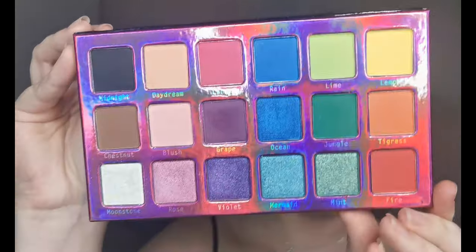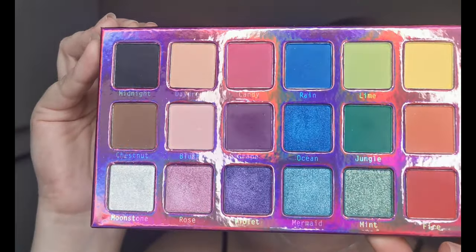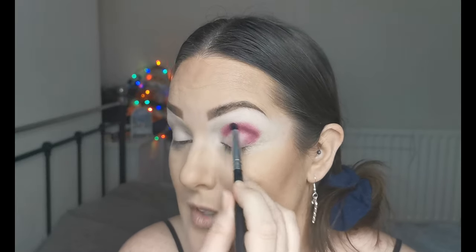And there is the inside. So far playing with this, I absolutely love it. The quality is brilliant and it's only $19.99. So yeah, I've also tried some of Arttitude Cosmetics lashes, and the lashes are really, really good.